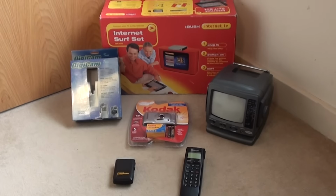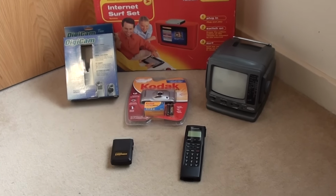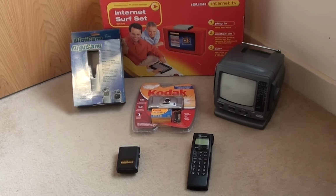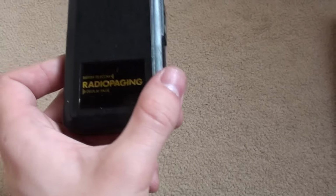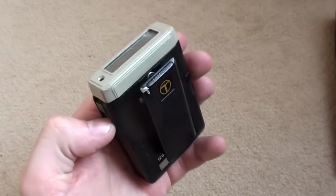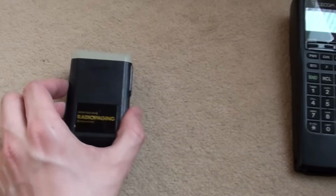Well, it's been a while since I've done a few teardowns, so this morning I thought I'd pop down to the car boot sale and see what I could pick up. And I was quite surprised to find some rather vintage tech. I'll show you what I've got here. I've got a small paging device which was developed by British Telecom, or BT. This looks like it's mid to late 1980s, so that might be an interesting teardown.